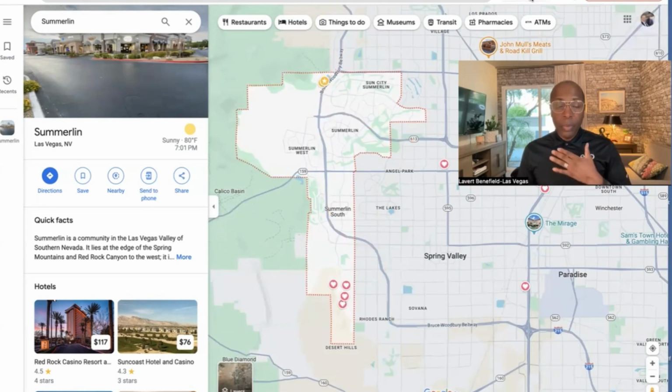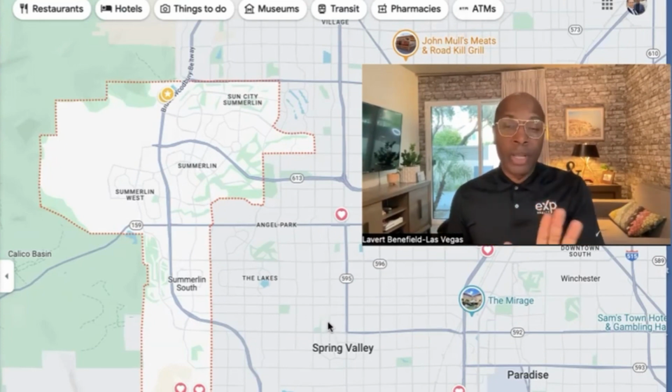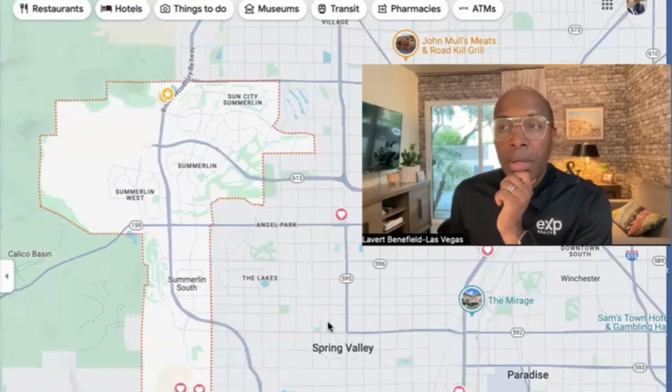Now, what I love about Summerlin, and my husband and I lived in Summerlin for probably 10, 11 years. And so we moved down to an area that's called the Arts District here in the Valley. I'll talk to you guys about that in another video. And we've been in this area, I think now, for close to 9 years. So it's been quite some time.